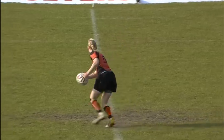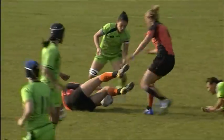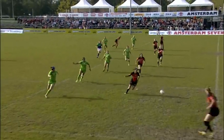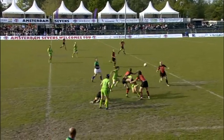And you can see the crowd, the thousands of Amsterdammers who are here all over Holland. Great drive from Holland, great drive over the 10-metre line, and this is moving forward. One, going left. Centre, opportunities left. Okay, slow it down. Composure.